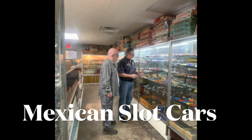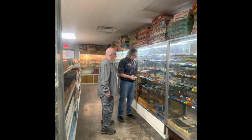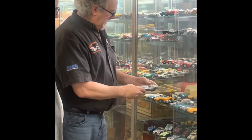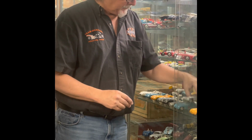Mexico, a company called Industria Plastica, made their own slot cars. They were copies of Strombecker, and they look just like them, but if you look very carefully, you can see there's a difference in the molding and the guides. And they made them for several years. They copied all the Strombecker cars, but then they made their own car.